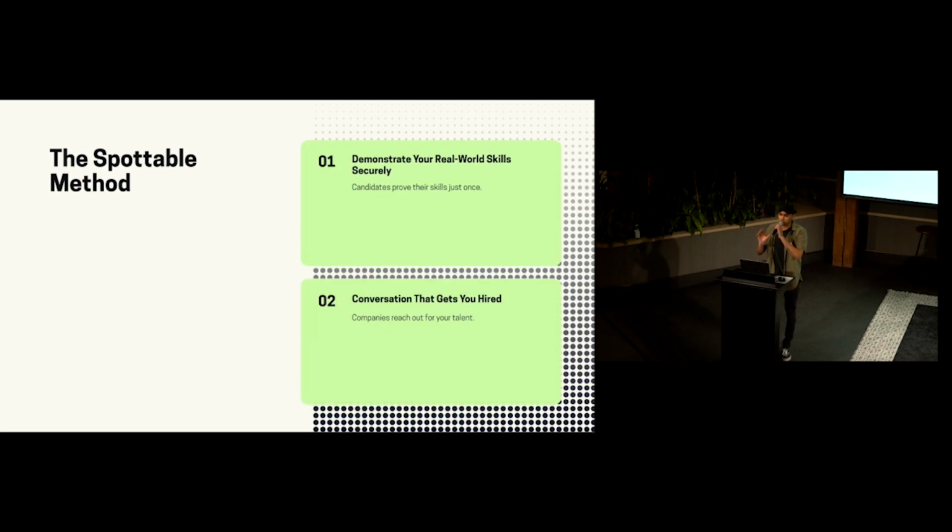You demonstrate your real-world skills once in a secure environment. You prove those skills once, and then you have a conversation that gets you hired for perhaps multiple companies that are interested in your skills.